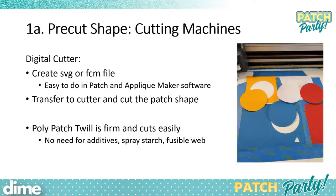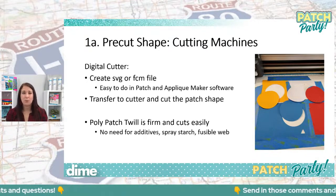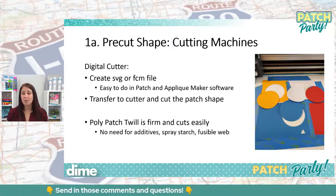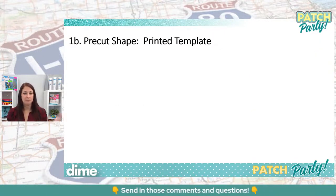So now, pre-cutting your shape. There are several different ways that you can pre-cut, and I bet one of these methods will work for each of you out there. You can use a digital cutter if you have one. Does anybody out there have a digital cutter that they use for cutting their fabric or crafting? You can certainly use that. The poly patch twill is very firm, so you don't have to do any prep to get it to cut on your digital cutter. Just place it on your mat and make sure you do your test for depth, and you can cut those templates. So super easy.